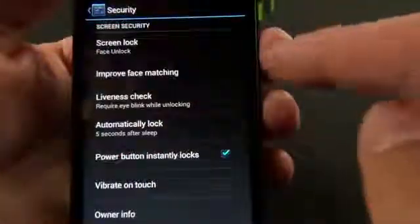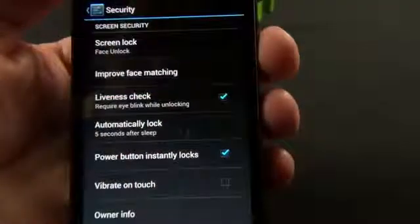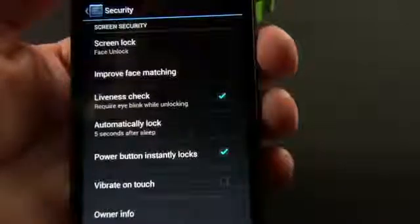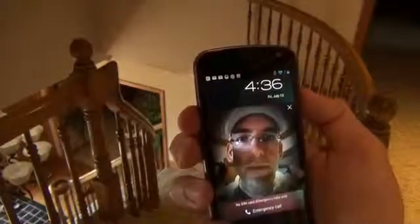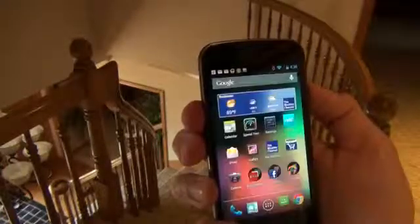Now Android 4.1 also adds liveness check. So when you use the face unlock feature, you have to blink or perform an action in order for it to unlock. So this prevents people from using a photograph to unlock your phone. So that's kind of a neat idea, and it seems to work pretty well.